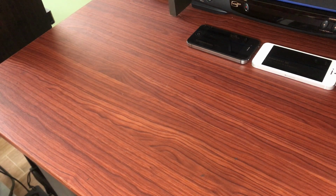Now, I like to do a ritual with every old iPhone that I end up getting my hands on, or new iPhone, and that is to, first of all, open it up, get it out of its packaging, inspect it visually, then power it on, check to see that it's as advertised, and then check the battery health by plugging it into a computer.